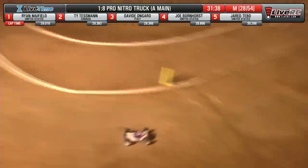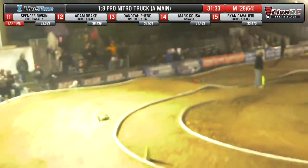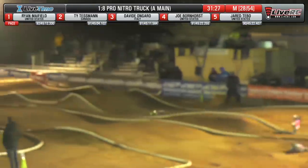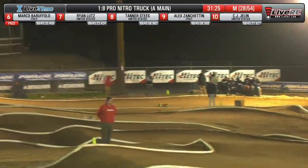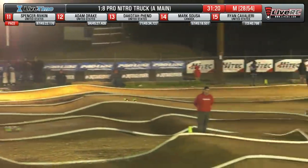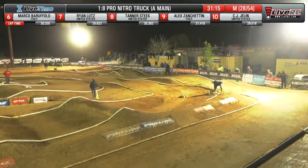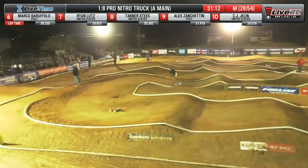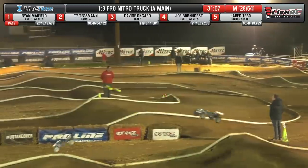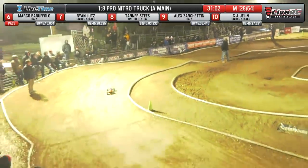Well, Maifield working his way around here. There we're looking at Ty Tessmann. Tessmann 6 seconds back from your race leader. Here comes Joe Bornhorst. Up and over the triple he goes. Down the back stretch now. Oh, Bornhorst having trouble, going tumbling. Marshall gets to him. So now we're following along with Phend, who is running in a 13th place spot. Spent a couple of minutes off the track.